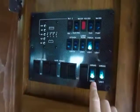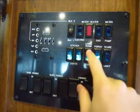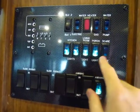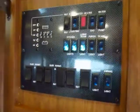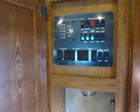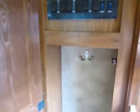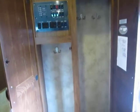Now, a couple things to point out even as we walk right in the door. Something I love is you see how when you turn on the lights, these switches are backlit, so that you know your outside lights, whether they're on or off, while you're standing right inside here. How cool is that? You also have all your slide controls and water heater controls and everything else right here. The other thing I enjoy is that we have a double coat closet right as you walk in the door.